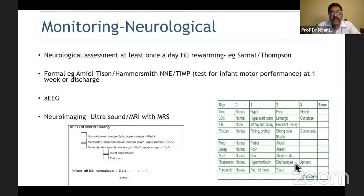At 1 week of age or the time of discharge, it is good to have a formal neurological assessment. So either the Amiel-Tison, Hammersmith, or the TIMP. This is what we do. We use the Amiel-Tison and TIMP. Hammersmith, I know that SRMC uses this. So this is something that we need to do as a formal neurological assessment at the time of discharge.